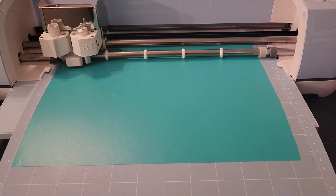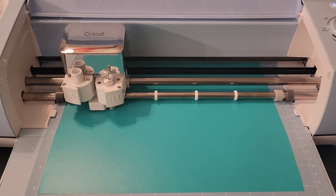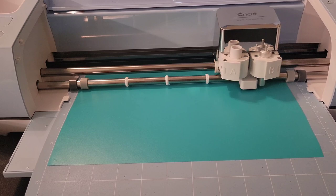So hi guys, so we're just making something with a machine. I don't know, the machine is so cool. You wanna see? Guys, look at the machine. Woo! It's making letters, it's making numbers. Machine can make whatever pictures you like, letters and numbers too.